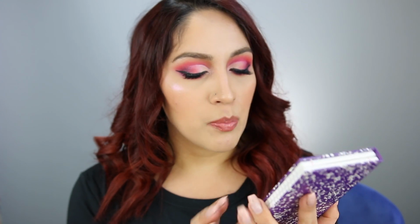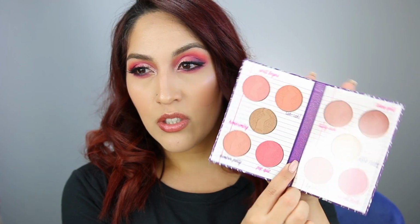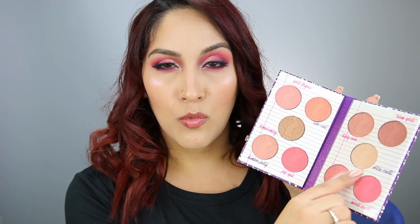Another blush palette that I really liked was this one, the Tartelette Blush Book. I got this on sale when it was $25, and I definitely jumped on it because regular price is $45. But I like this because it's small and compact, and you get all of these shades of blushes. You also get a bronzer and a highlight. The highlight is more subtle. It's not blinding or anything.